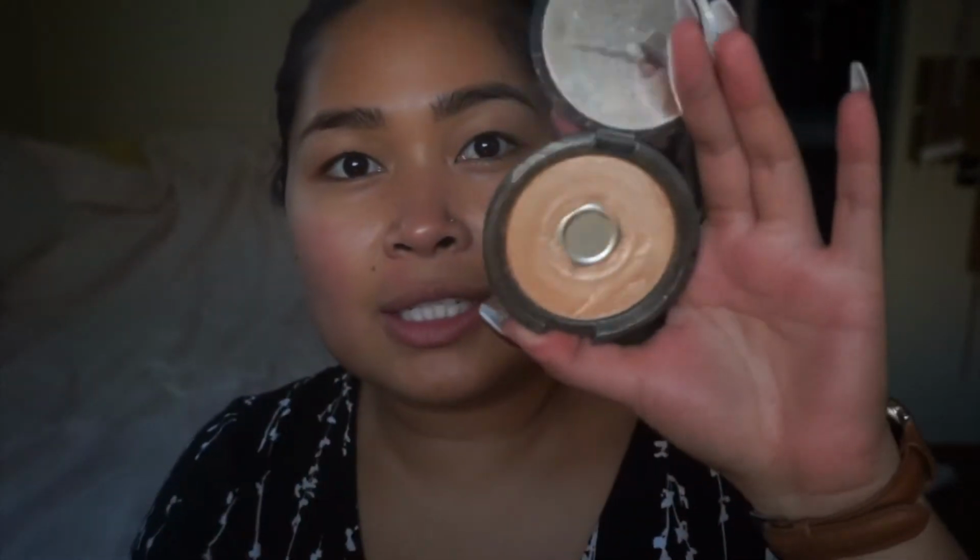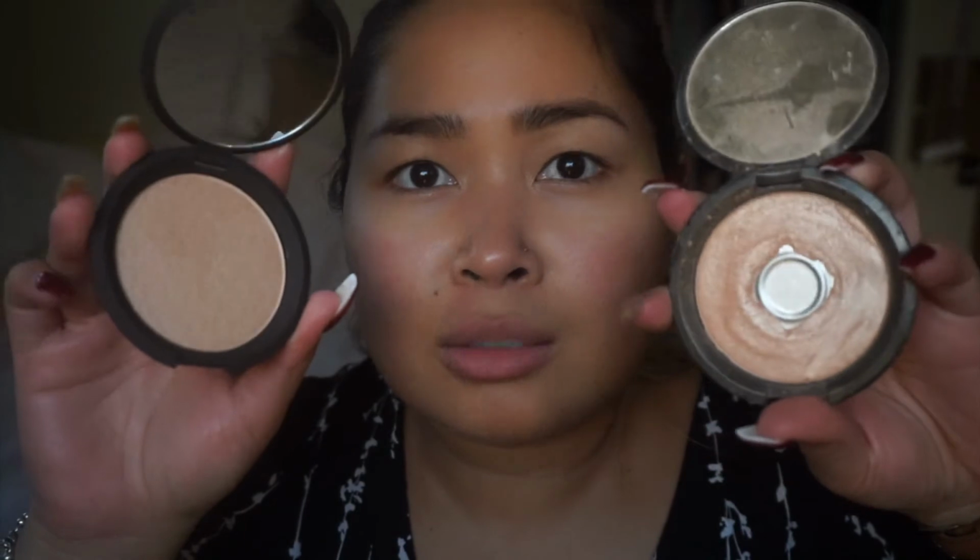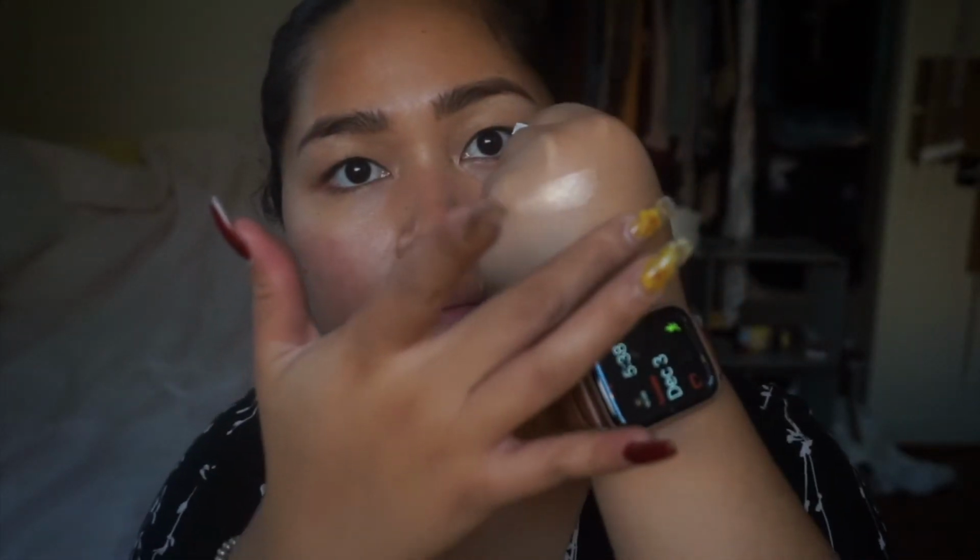And look how much I've used mine. Oh my god, it looks kind of different. Let me just swatch it. How come it looks a little bit different? So this is the older one. Wait. This is the older one. And this is the newer one.